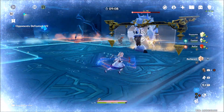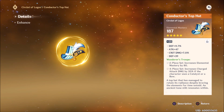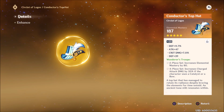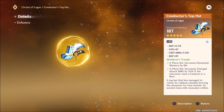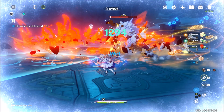It has an 18% attack increase for its 2-piece set. The Wanderer's Troop is a set that increases Elemental Mastery by 80 with its 2-piece set bonus, and even more than that, the 4-piece set bonus of Wanderers increases charged attack damage by 35% if the character uses a bow or catalyst, which is what Barbara uses.